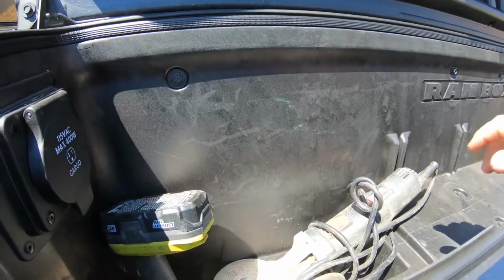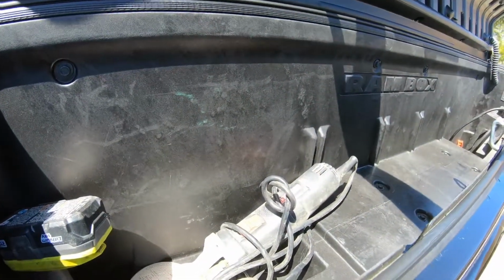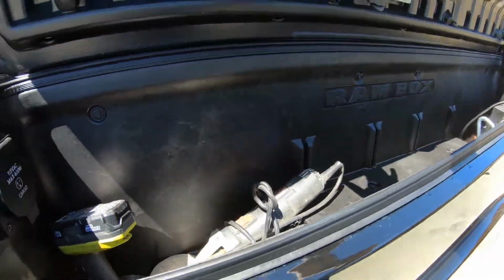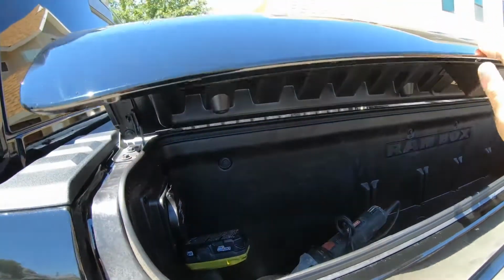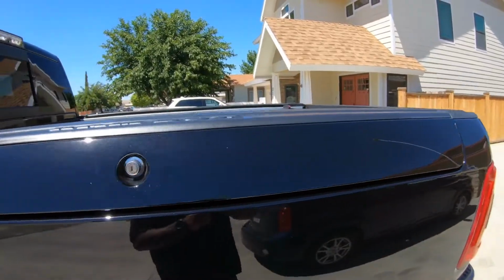If you're going in the summertime, I'm sure you could probably dump this thing full of ice, throw some beers or some sodas in there for the kids. I mean, really, really cool feature. But again, I really love these Ram boxes. That's one of the main reasons I got this truck, was for that.